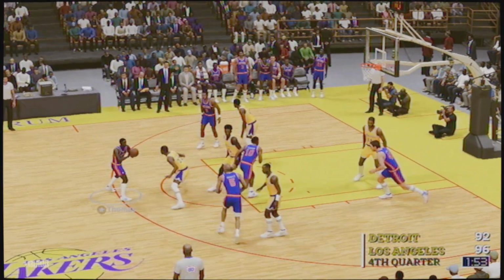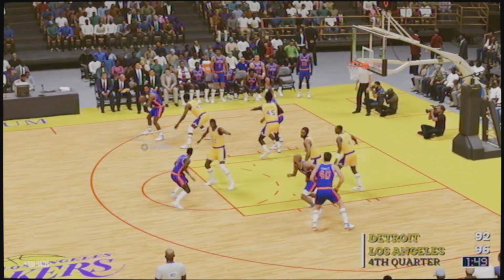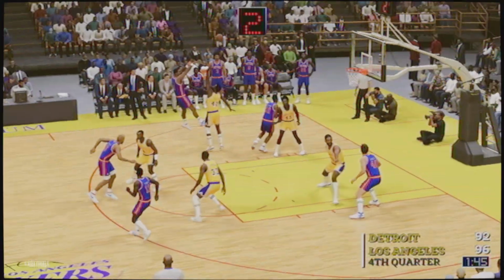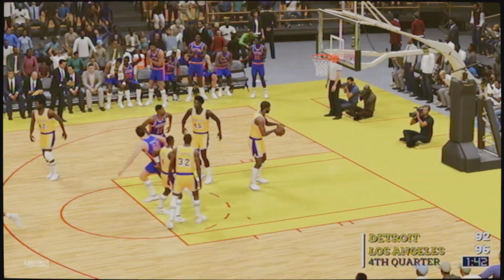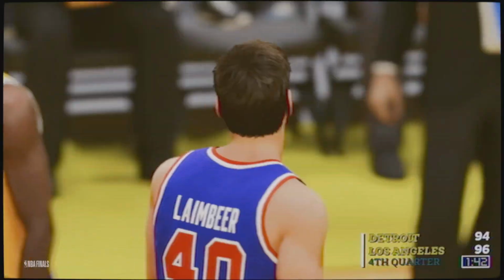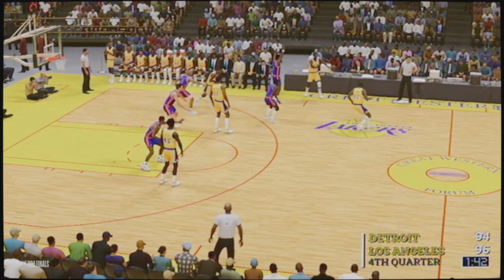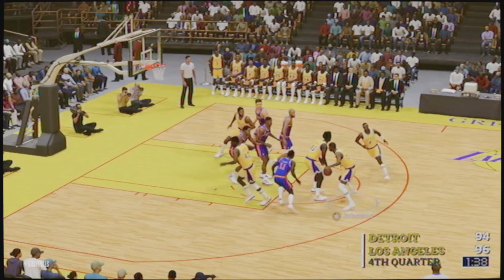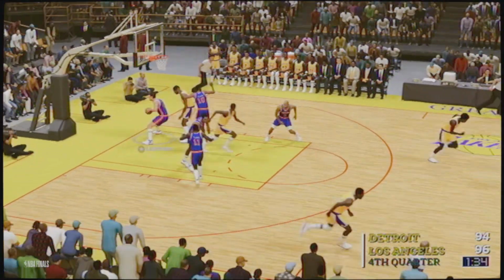Outside Thomas. Back to English. Shot clock at 6. The Pistons need to get off a shot here. Here's Laimbeer, and there's the bucket. Steve with it on the offensive glass, getting it done. Here's Johnson. Over Thomas. Shot by Johnson, no good.